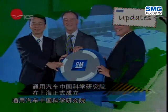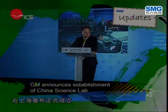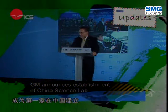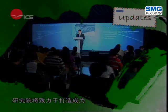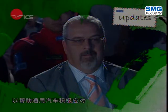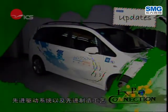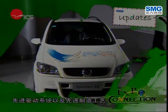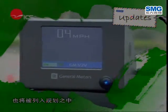General Motors Company has recently announced the establishment of its China Science Lab in Shanghai. It's the first major science lab established by a global automaker in China. The vision of the lab is to be recognized as a world-class R&D organization that will help drive GM's automotive business into the future. The lab's initial focus will be on research related to advanced propulsion technology and adjoining technology. It will also focus on battery cells, megacity safety research, advanced vehicle development, and light material.